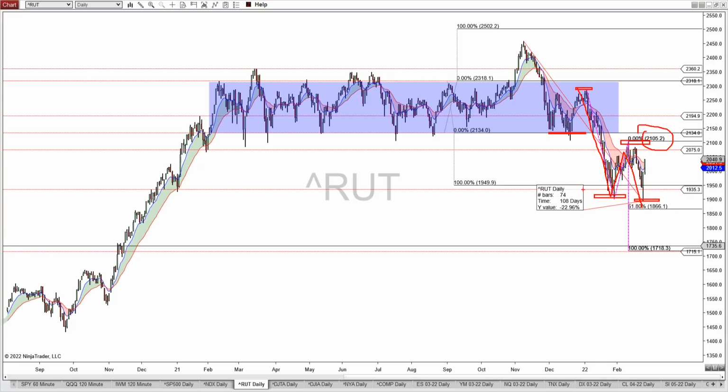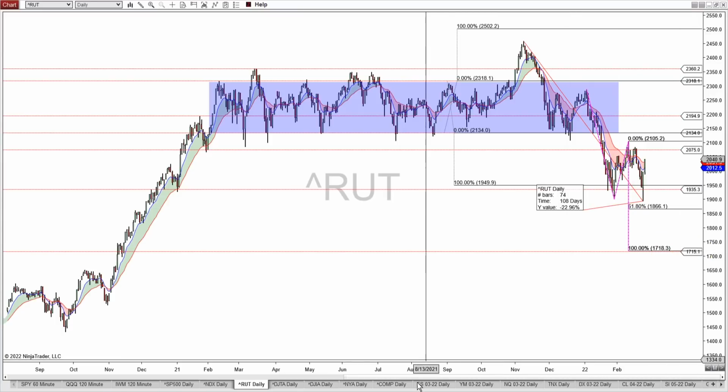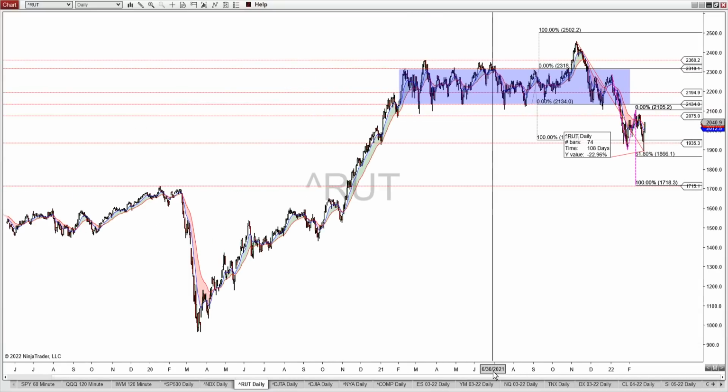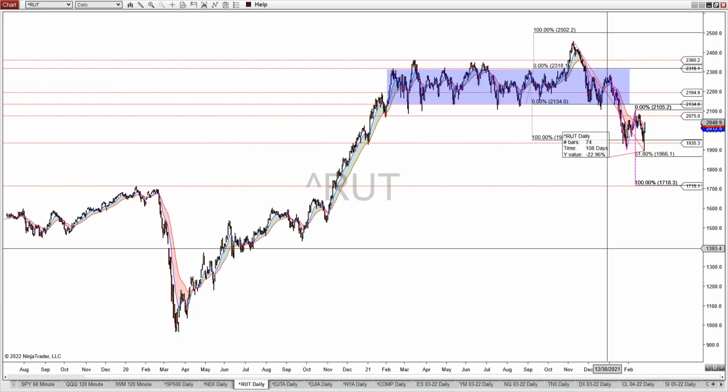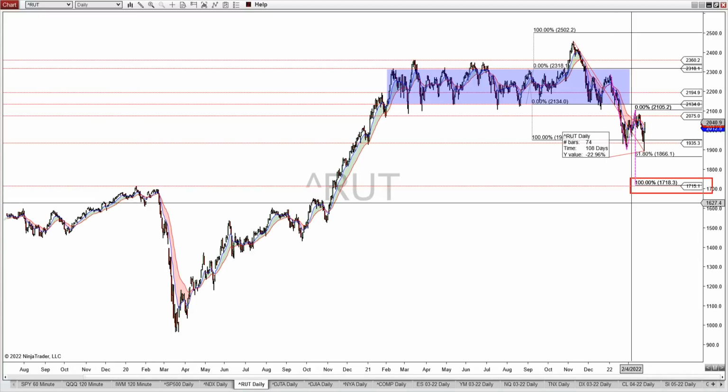So what we got here is a symmetry move projection that we're going to project down here, and 100% that would be somewhere around 1,718. And that's in confluence with this 1,715. Remember, this is the pivot high point back here right before the pandemic. So for the downside, we're essentially looking for 1720, somewhere around there, to 1715.